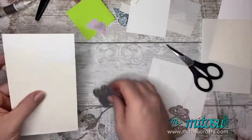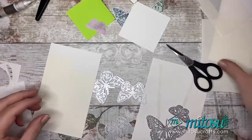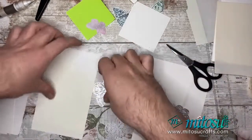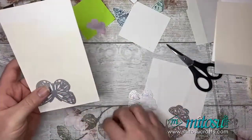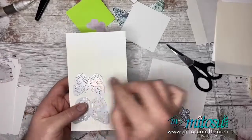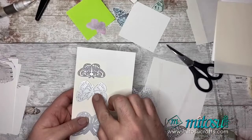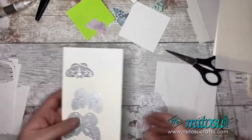It probably would have been easier if I had just gone ahead and done the whole thing, but that's fine. I just need to make sure that I stick to that bit there, and so on.